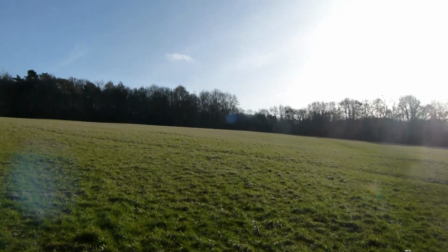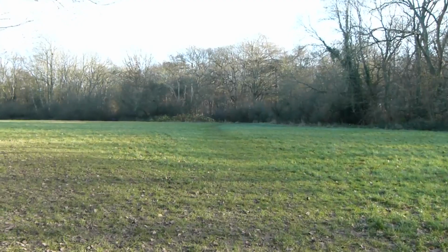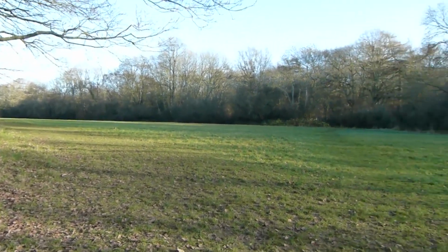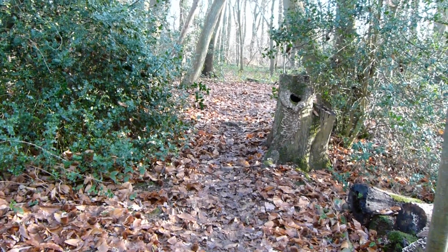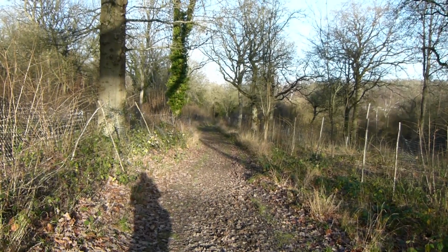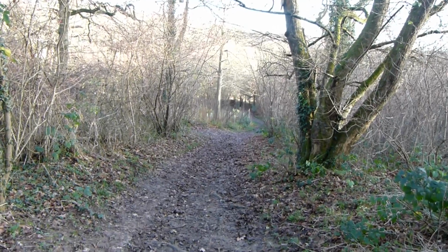We now cross this meadow. I'm pointing right into the sun here. Another meadow, a smaller one to cross now. Now back in the woods after the meadows. The path has become wider and is fenced. Cross path, the walk turns right down here.